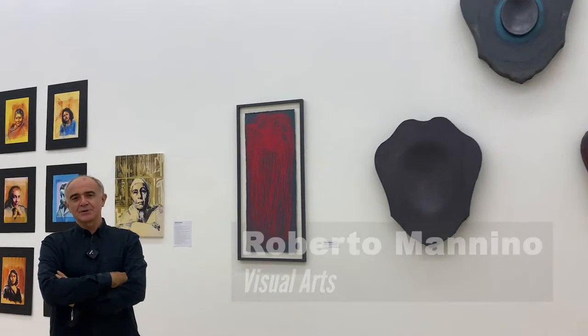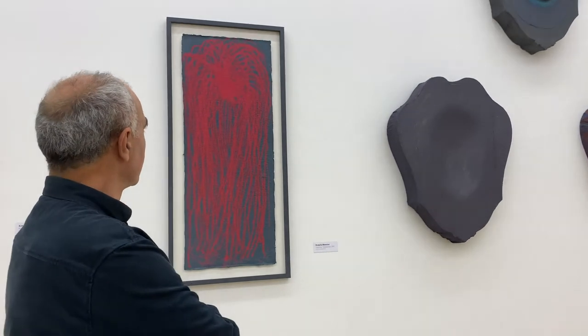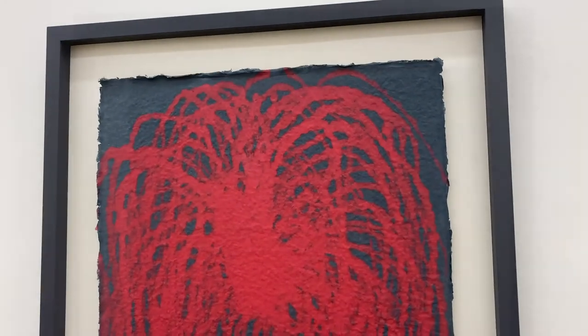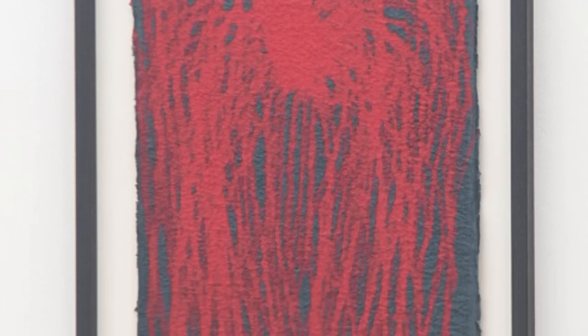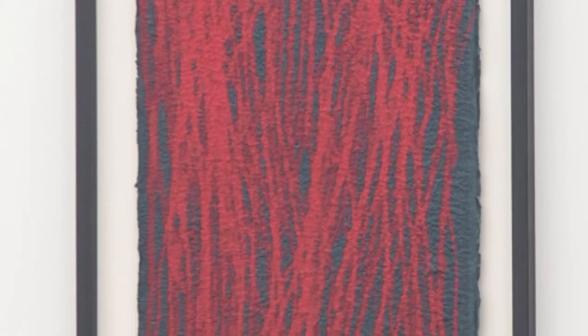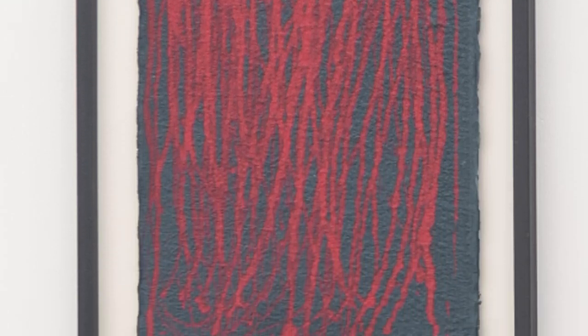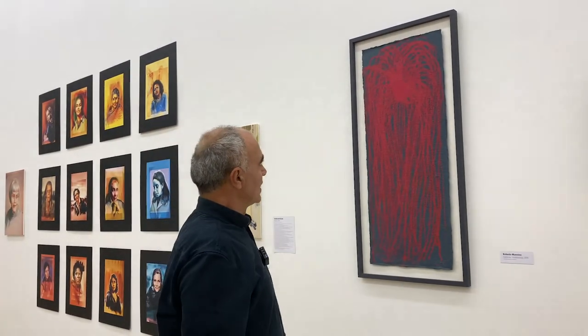Hi, my name is Roberto Mannino. I'm teaching figure modeling and contemporary paper making. Here at the faculty show, I'm exhibiting two different works of mine. This is a pulp painting, which is part of a series called Carta Incisa, which literally means engraved papers. It's just a free gesture, sort of a splatting on a wet base sheet. Everything is done over in the wet floor, where the paper is very receptive of this kind of wet gestures. So wet paper over wet paper.